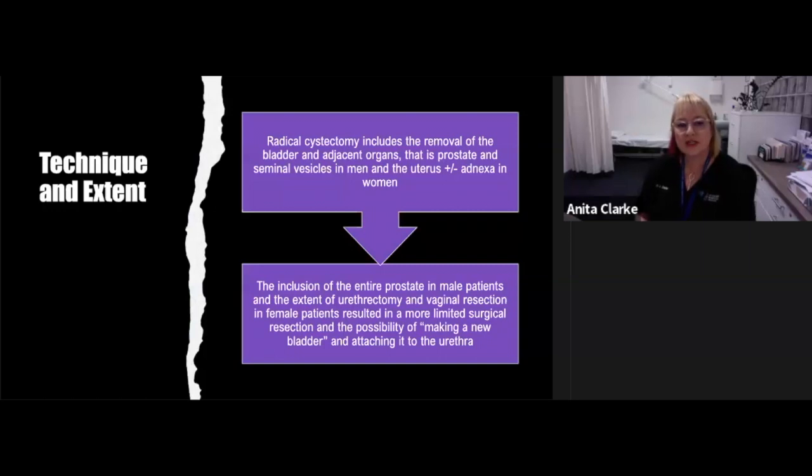So what does a radical cystectomy really mean? Well, what it means is that we're taking out the entire bladder. In a man, we also take out some of the adjacent organs, which involves both the prostate and what are known as the seminal vesicles, which are little glands that sit behind the prostate. And in a woman, that involves also doing a hysterectomy if that hasn't been done before, and also potentially taking out the tubes and the ovaries.